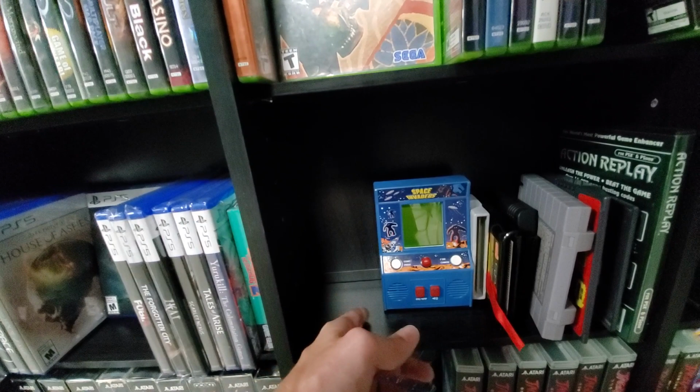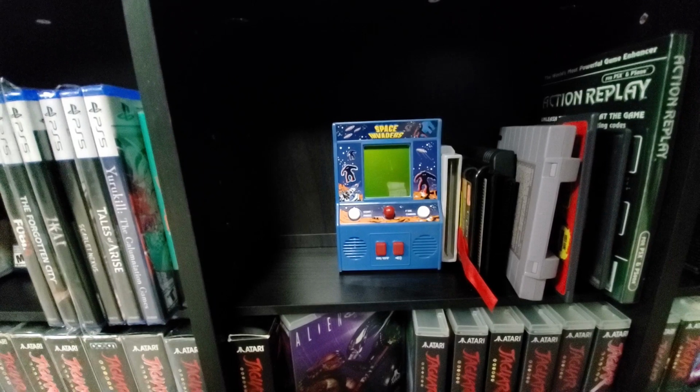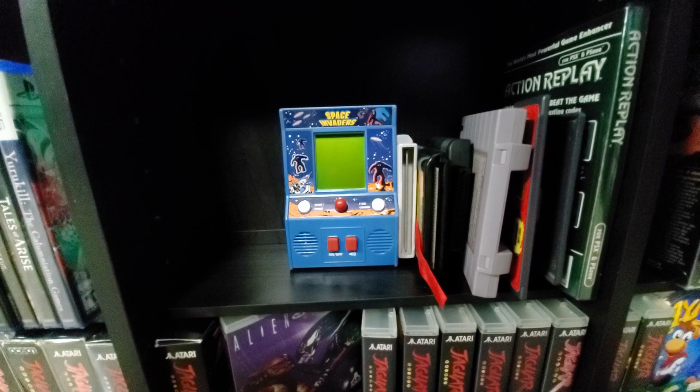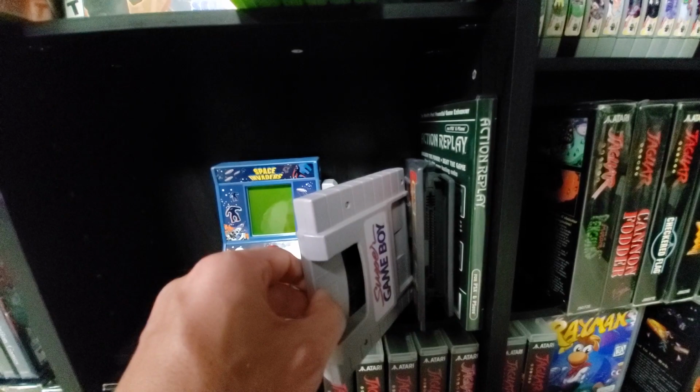It's a sealed Game Gear game. These little LCD handheld remakes of Space Invaders, Pac-Man, and stuff, I see these at yard sales all the time, and you pick them up for $1. They make great bookends. I don't really want to play them. But these are Game Genies and the Super Game Boy and Action Replay and stuff like that.